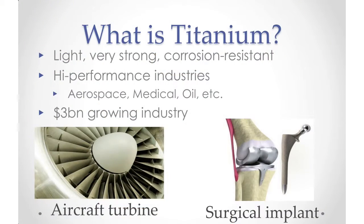Titanium is a lightweight yet very durable and corrosion-resistant material that is highly sought after by high-performance industries such as the aerospace, medical, oil drilling industries, and the likes. And titanium alloys by itself is a 3 billion and growing global industry.